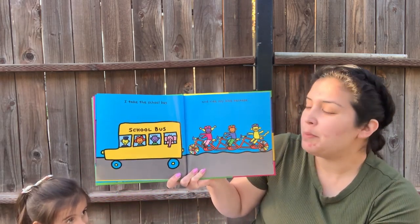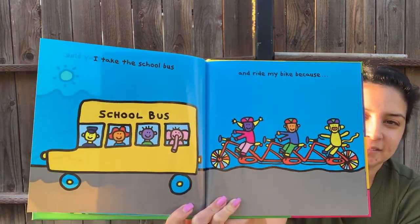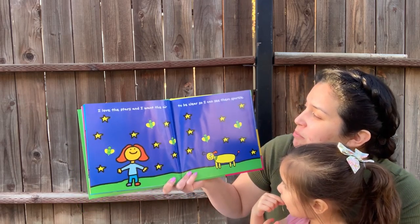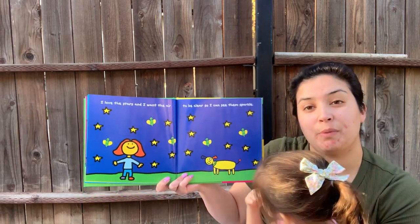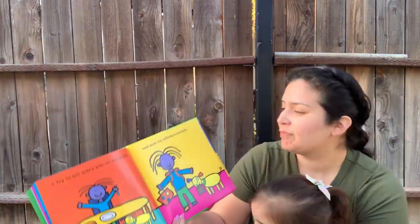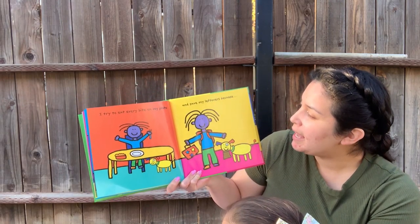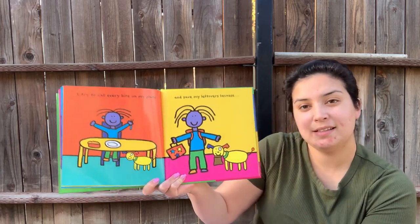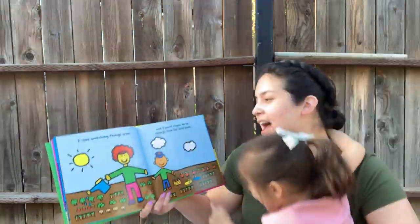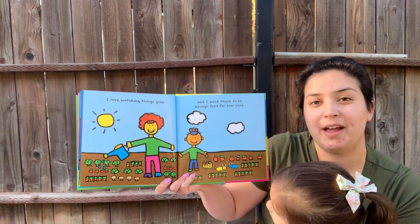I take the school bus and ride my bike because I love the stars and I want the air to be clear so I can see them sparkle. I try to eat every bite on my plate and save my leftovers because I love watching things grow, and I want there to be enough food for everyone.